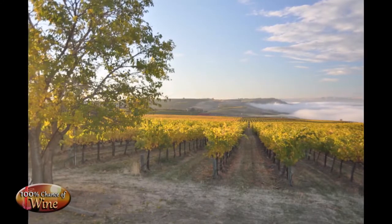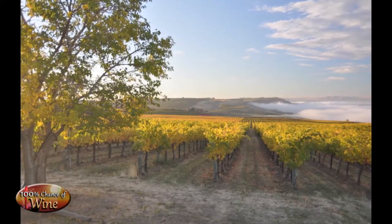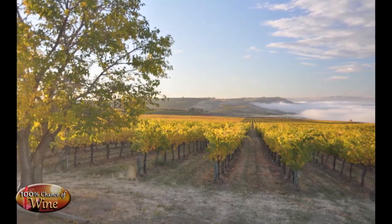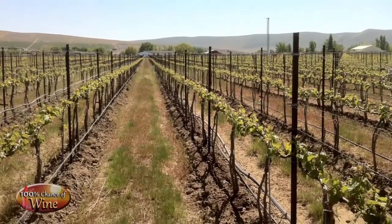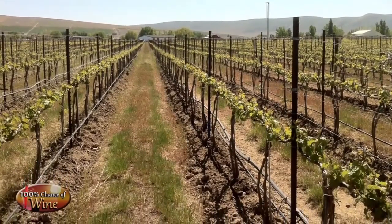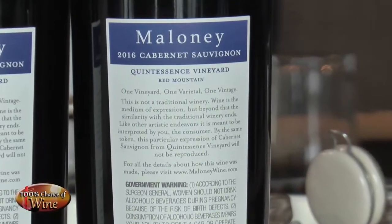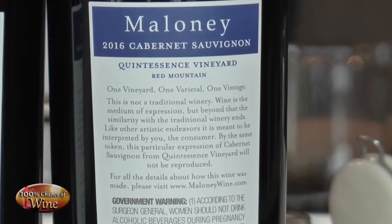The next year, I go to a different vineyard, 1 acre of Cabernet Sauvignon, different winemaking techniques, and my goal is for the life cycle of this project that I will never revisit any of these sites ever again. So every year it's one vintage, one variety, Cab Sauv, one vineyard, and then when it's gone, it's gone.